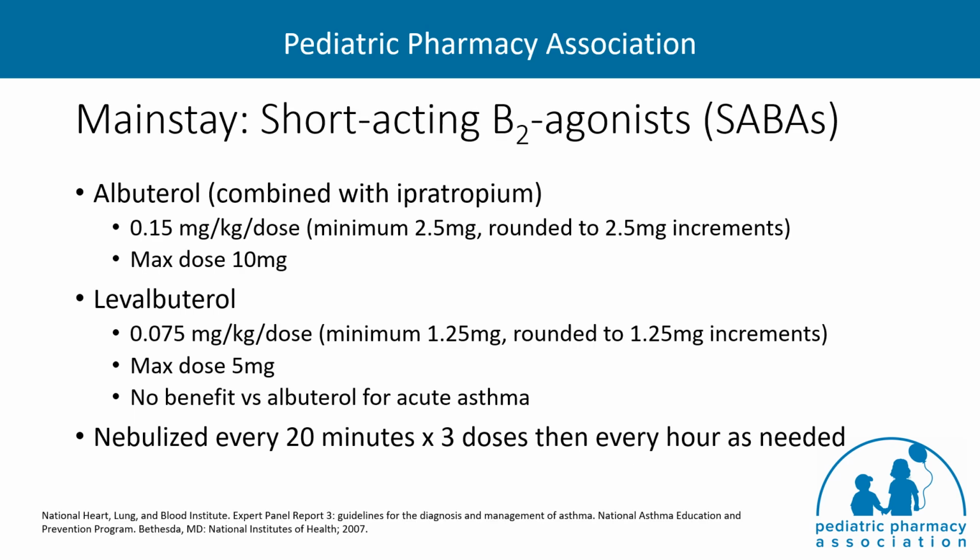As far as medications go, the first we have here are the short-acting beta agonists, or the SABAs. Albuterol is the most common. It's often combined with ipratropium, which we'll talk about later. So albuterol dosing is usually 0.15 milligrams per kilogram per dose, minimum 2.5 milligrams, and it's usually rounded to the nearest 2.5 milligram increments. I know there are hospitals out there who will dose at less than 2.5 milligrams. Again, that's fine as long as your hospital is following a consistent standardized protocol. The maximum dose for albuterol is usually 10 milligrams.